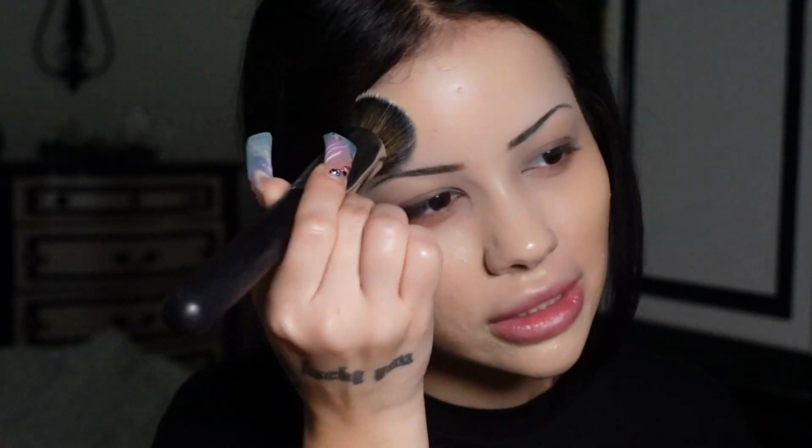So I don't know, maybe it's just me who thinks that this foundation smells good, but I kind of like it. If any of you have used it, what do you think? Do you think it smells bad, or do you think it smells good? Obviously we know it looks good, but does it smell good, or is it just me?